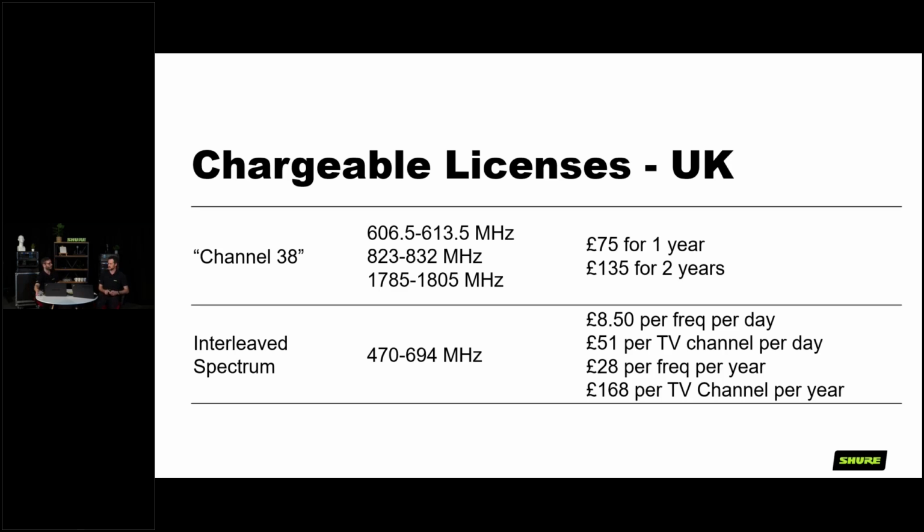There are some advantages to this in that you can buy a channel 38 license and you can go anywhere in the UK and use it legally, but anybody who has that channel 38 license can use that area legally. So you don't necessarily have any protection around your radio mic usage versus somebody else's in the same space on the same day. But also, if I'm buying radio mics for an office space, for example, I'm more likely to need it to be more secure in one location.